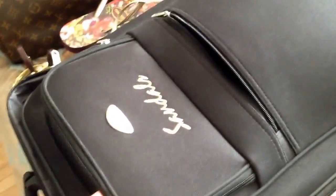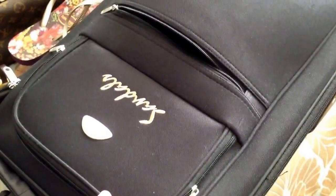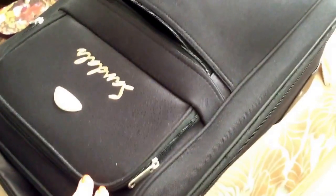Now, I much prefer cases with pockets on the front, hence why I've borrowed this one from my daughter, because it's easier to keep your liquids that you need to produce once you're through passport control in one of the pockets, and then in the top pocket you can have your passport and travel documents. Obviously this means you don't have to open your case up to get stuff out every time, so that's why I prefer to use a case that's got zip pockets on the front, either one or two.